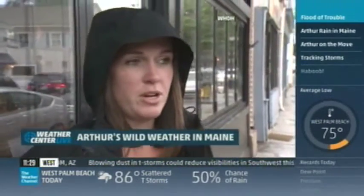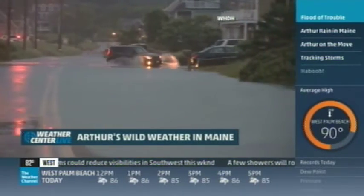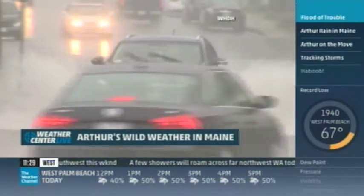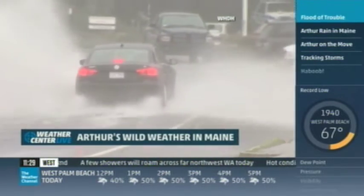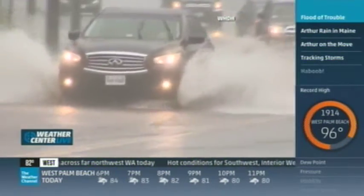It got really bad when we were driving. It was just downpouring. Driving slow was bad. Former Hurricane Arthur's wild weather is having quite an impact today on Maine. We're talking about damaging winds, flooding rains, and now reports of snow. Yeah, did you hear that correctly, snow?